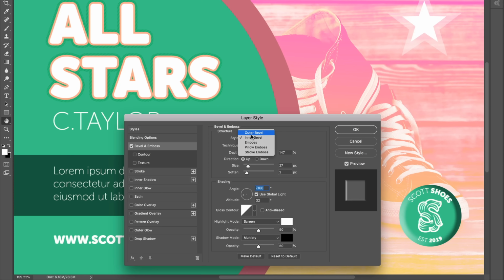Let's look at a couple of the other options. So there's outer bevel, which I kind of like. I don't like any of them. I go through phases though. I hated gradients a couple of years ago, but now as you can tell, I am overdoing the gradients. So let's look at emboss. Kind of looks like it's sitting. It does outer and inner. There's pillow emboss, looks like it's sitting inside it, like it's resting on material.